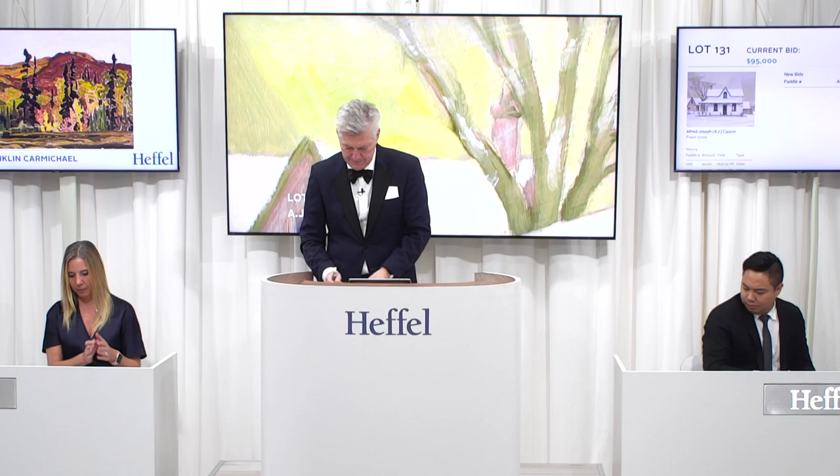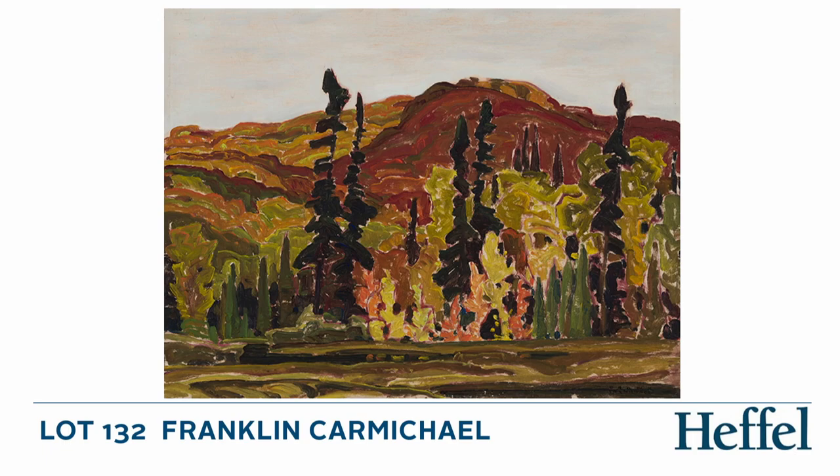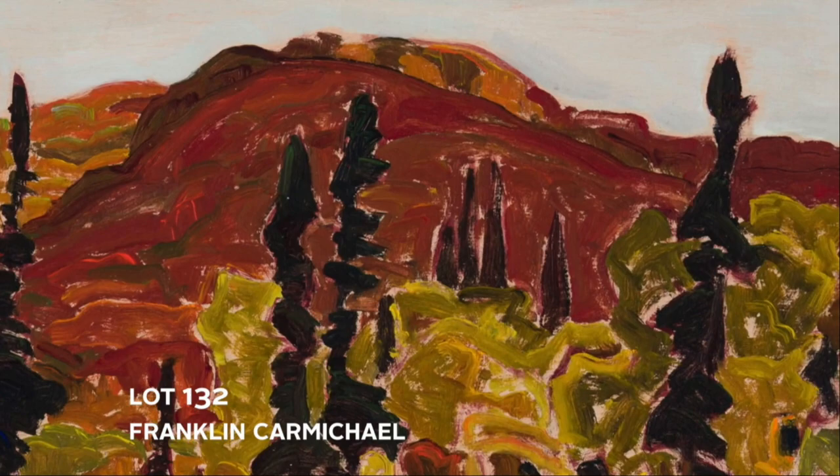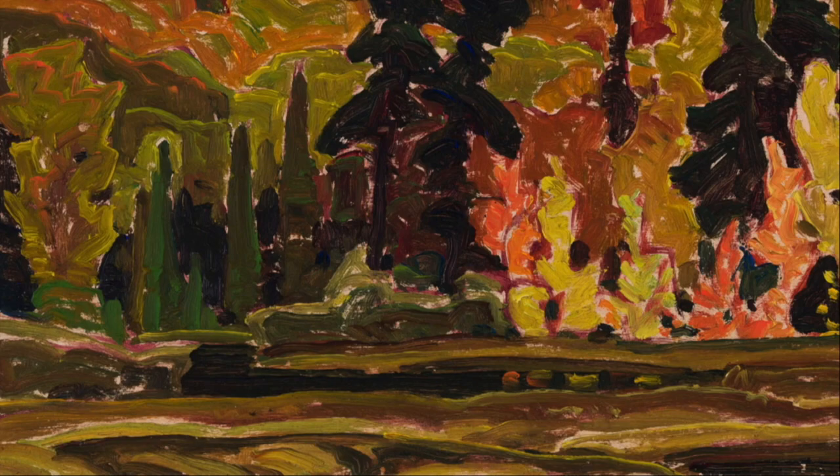Lot 132 is next, the Franklin Carmichael from the Wilder collection. And please make note of the image in the online catalog and in the big printed catalog. This is the Carmichael. This is the image. I'm sure everybody that's bidding on it understands that, but just to be double clear, this is the image of the Carmichael showing here. From the Wilder collection as well, and I have $47,500 a bid in this lot, $50,000 now.